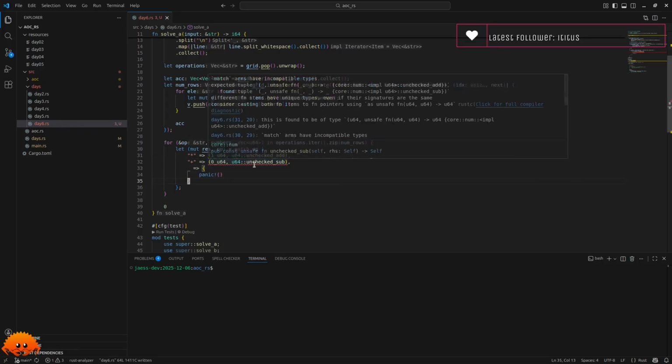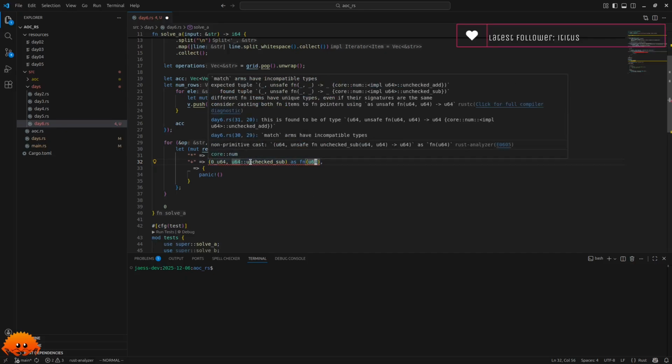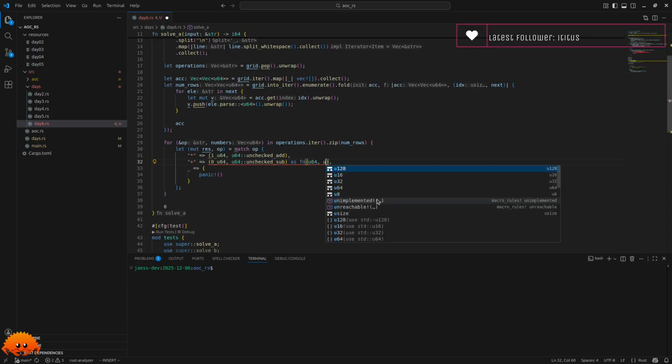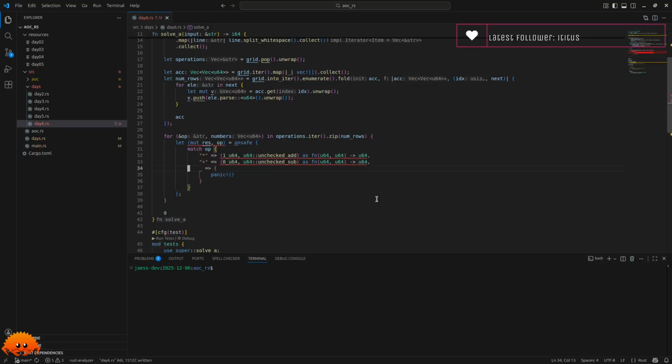And why aren't you happy? Match arms have different types. Fn items have unique types even if their signatures are the same. So we should use a fn that takes in two U64s, right? Yeah, U64 and U64 onto U64. This is unsafe. Love me some unsafe Rust.